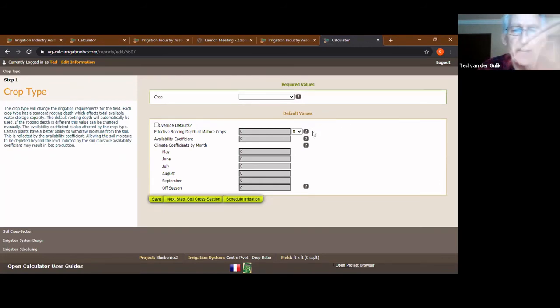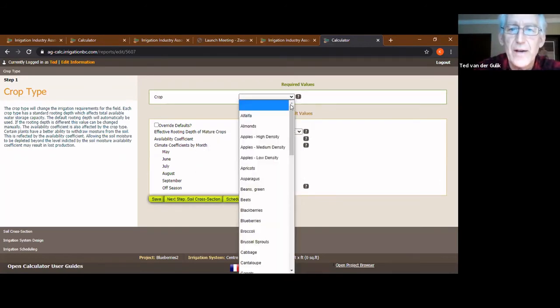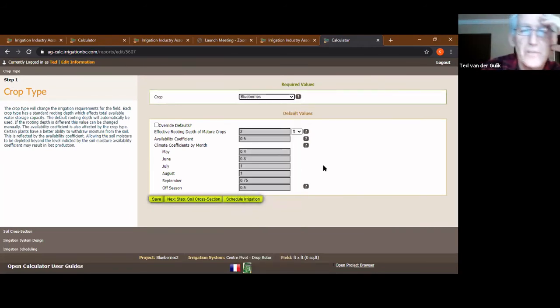I haven't added any information in, so let's do that. I'm growing blueberries, obviously, so I'll click on that. And you'll notice immediately the calculator provides you with the information: the depth of the roots, availability coefficients, and climate coefficients by the month. You can change these, but these are the ones we have as a standard, and they can be changed if you like. So pretty simple. All you have to do is click on the crop.